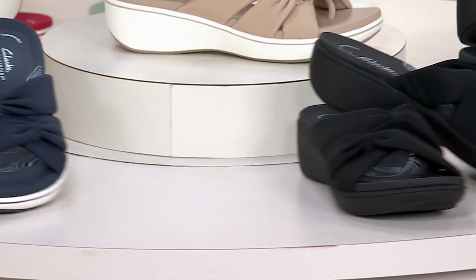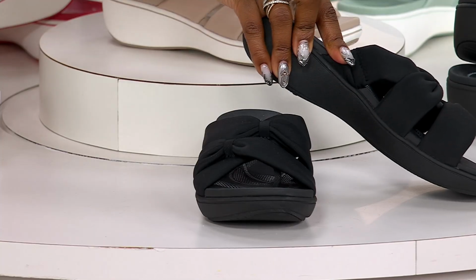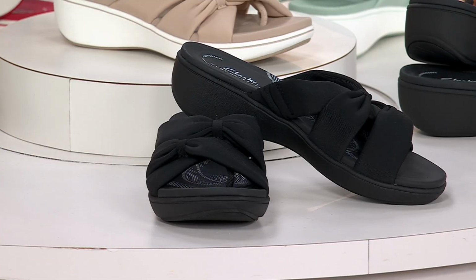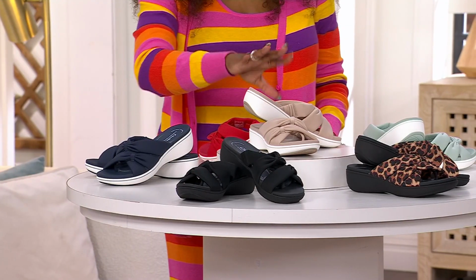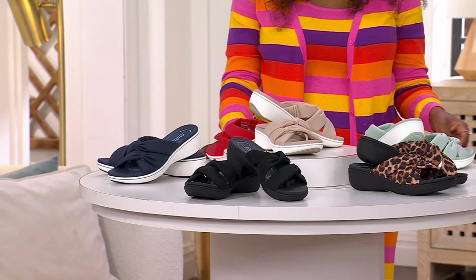The classic black, which you can never go wrong with. And notice on the black, we have the black outsole. About half of what we brought in for the day, already gone in the black. And then our final choice up top is light sand. That's your classic tan neutral. 693-736 is your item number.